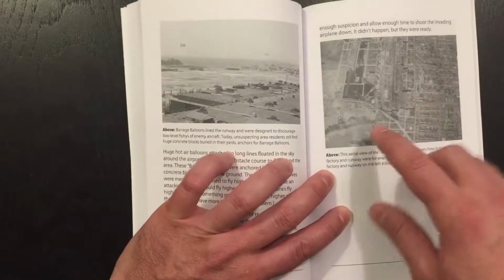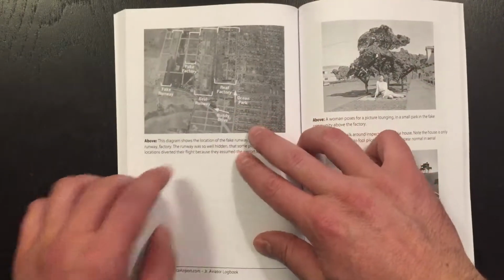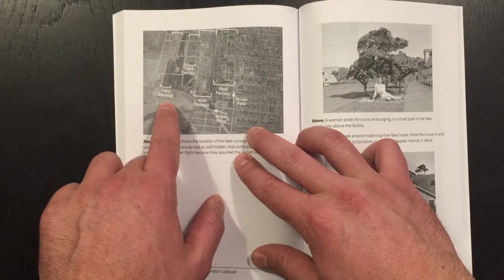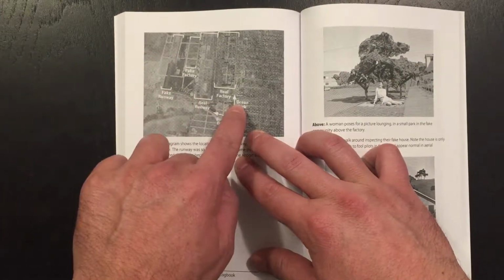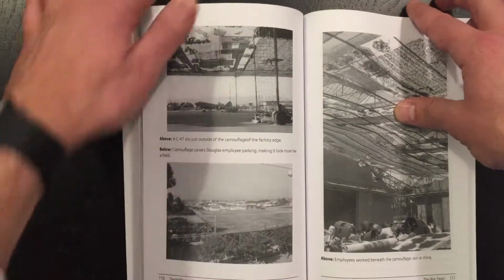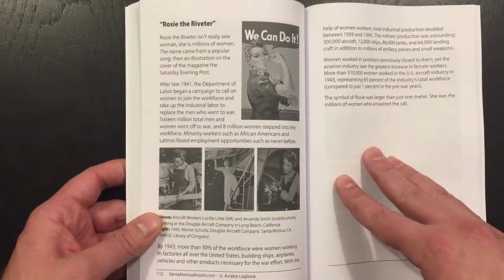Now, you may not know it, but this is the Santa Monica Airport. Where is it? Well, it's actually hidden. The real factory's here, the real runway, but we made a fake factory and a fake runway. This is Bundy Drive here, and this is Ocean Park. And this is what it looked like. They would make fake cities on top of the airport to protect it from people that didn't want to be here. We also talk about Rosie the Riveter.